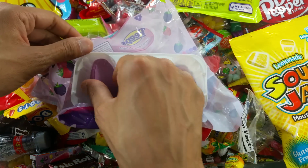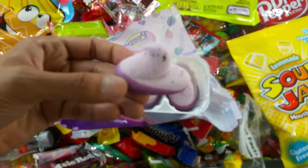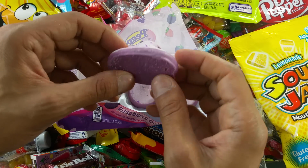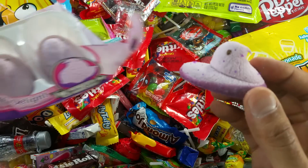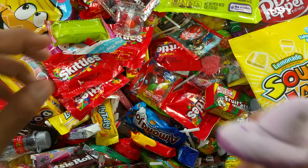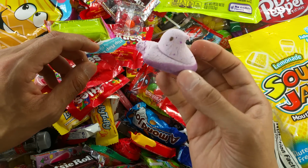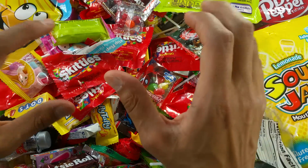I've seen these in the store, so I was like, why not? Look at these. They look cute. They look purple with a nice bottom. Look at that, they're also fat-free, so that means there's not too much sweetness in it. Not very sweet. Yum. Yeah, it's very light in the sweetness.